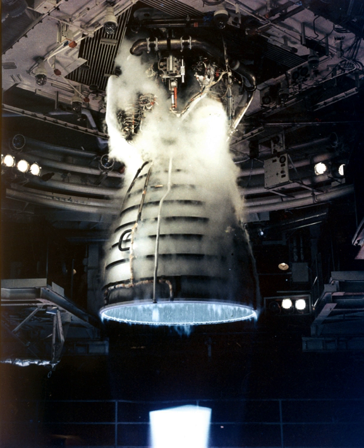If the intent is to remain in orbit, then at least one more propulsive maneuver is required after aerocapture. Otherwise, the low point of the resulting orbit will remain in the atmosphere, resulting in eventual re-entry.